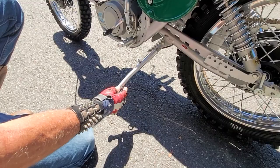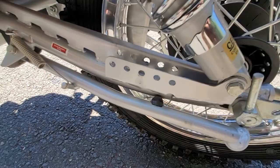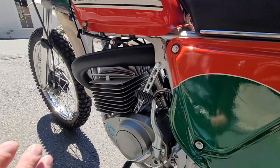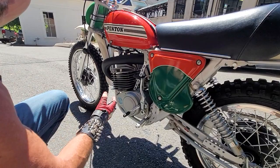This one looks like it just came out of the box with the proper original rubber dampener to keep it from vibrating there. Just spectacular. The pegs look new. The shifter looks new. The magnesium engine cases, the massive cylinder head and jug on this thing just dwarfs even a 500 two-stroke liquid cooled, because it has these massive cooling fins that kept it cool for the International Six Days Trials when they're running these things through the mud.